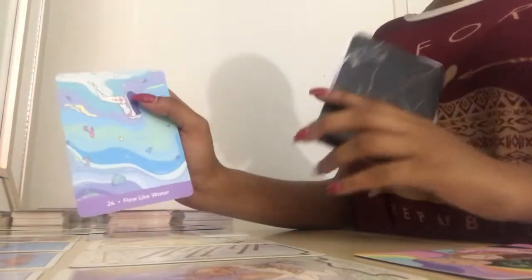You also got flow like water. Accept and go with the flow. Don't try to change it. Don't try to speed up the process. Everything happens in its own timing. And I'm pretty sure you had divine timing. Or am I bugging? I might be bugging. Everything happens in its own timing, and you just gotta trust the process.